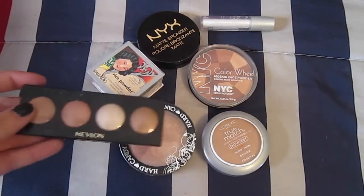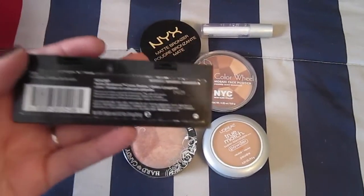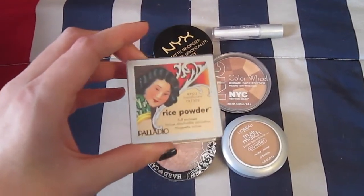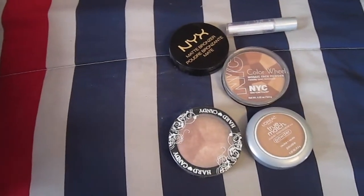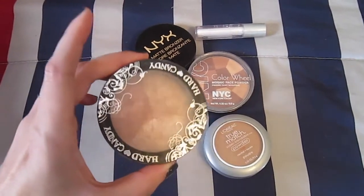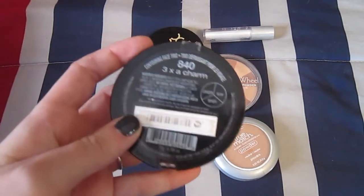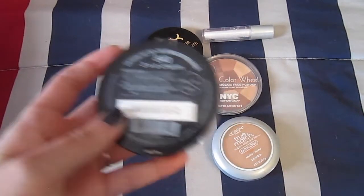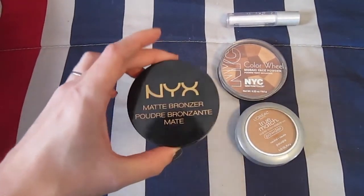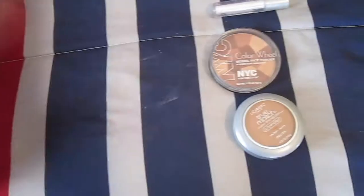Next I have this random Revlon Cream Eyeshadow Quad. I also have this transparent rice powder by Palladio. This is really great if you have oily skin. Next I have this hard candy, they call it a contouring face trio, and it's in 3 times a charm, but I like to use this as a highlight. I also have a NYX matte bronzer. It's kind of orange, so I don't use it very often, but it is in medium.